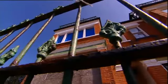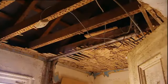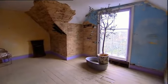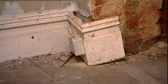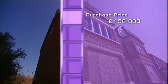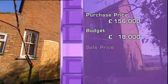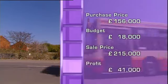Yeah. But it would take a minor miracle to turn this around for £18,000, especially as £6,000 of that's already allocated for their mortgage payments and fees. But you've kind of got to admire them. Mike wanted to develop this property so much, he just stuck his neck out and bought it. The problem is, the maximum they could raise was £174,000. So once they'd bought it for £156,000, that left Mike and Laura only with £18,000 to spend on the development. They're hoping to sell for £215,000 and make a £41,000 profit.